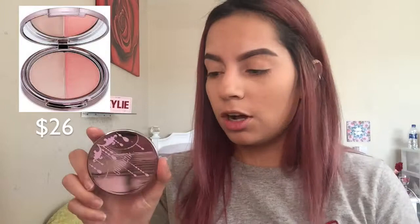Oh my god, yes. So it says Girlactic, which right here, Girlactic Skin Glow Duo, formulated with crushed pearls. This creamy duo blends beautifully into your skin, creating a fresh, dewy radiance. And this retails for $26.